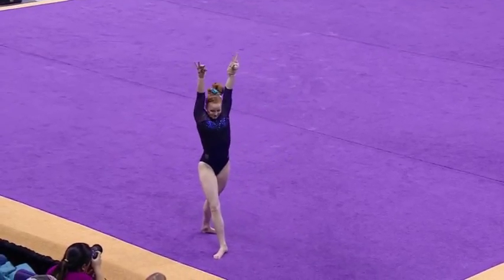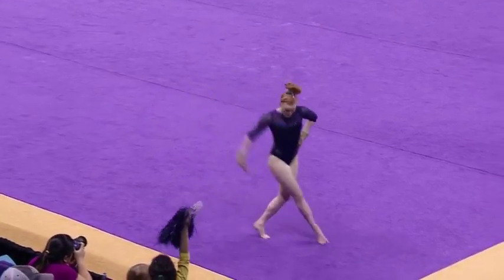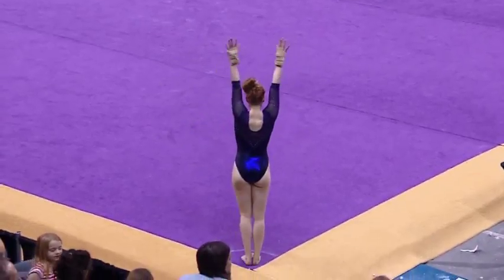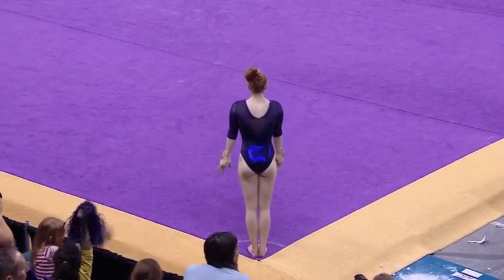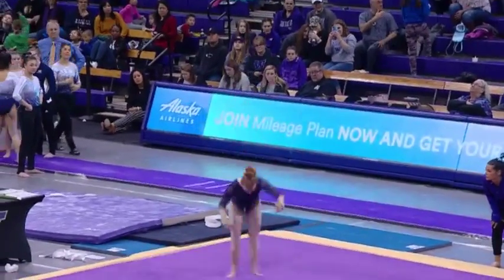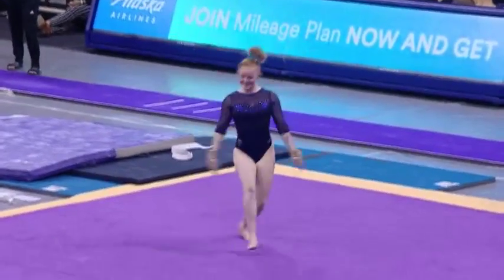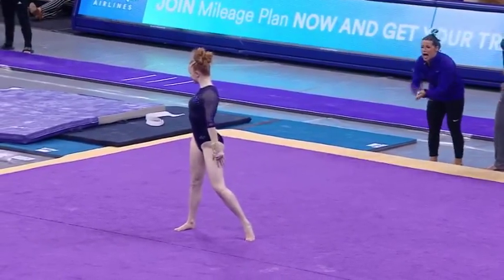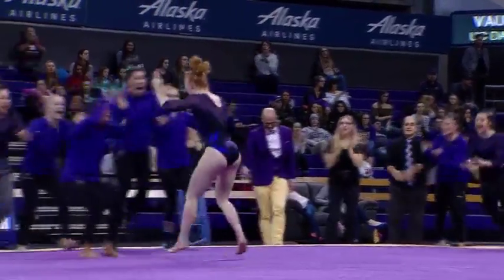Beautiful leaps. Huge open double tuck. That's the landing you're looking for. Nice routine from Kristen Hoffa.